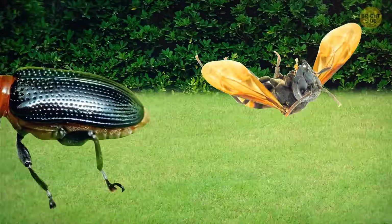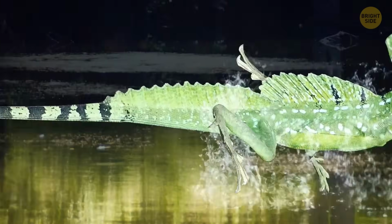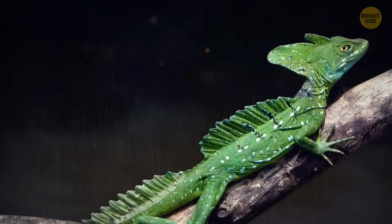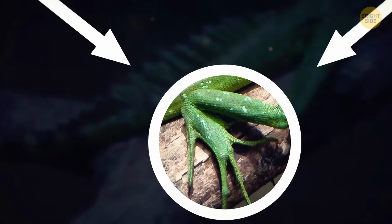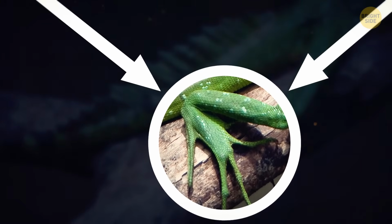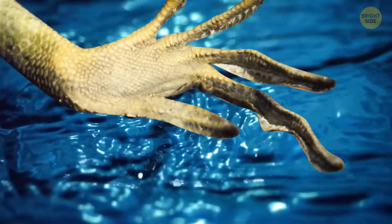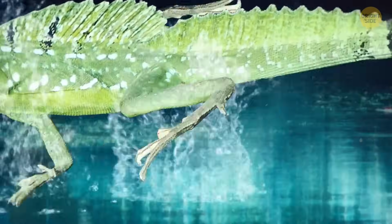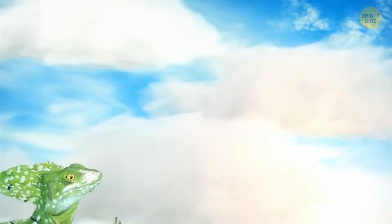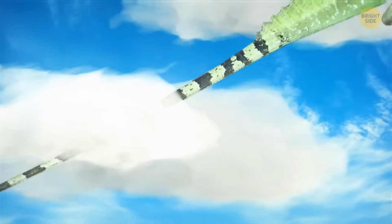Plumed basilisk lizards have an uncanny ability to run on water. First of all, their hind feet are equipped with long toes which have fringes of skin that can spread out in the water. As a result, a bigger surface of the lizard's foot comes into contact with water. Then, when it runs on water, it pumps its legs incredibly fast. This creates little pockets of air that prevent the animal from drowning by keeping it on the surface.